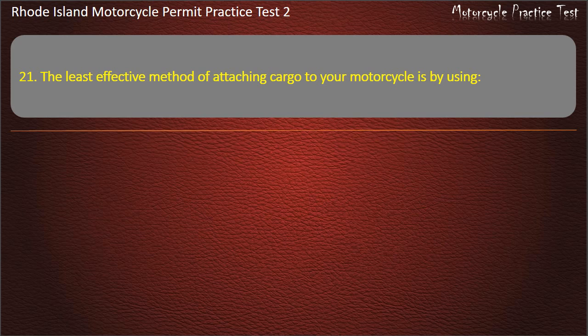Question 21. The least effective method of attaching cargo to your motorcycle is by using ropes, saddlebags, tank bags, or elastic cords. Answer: ropes.